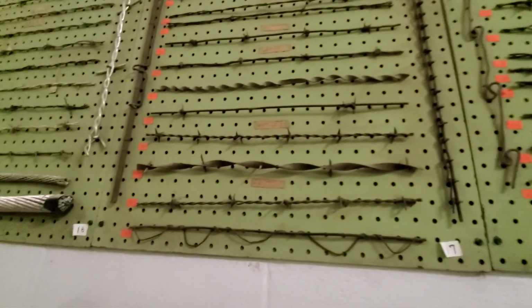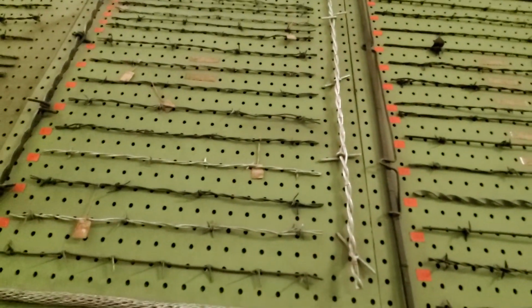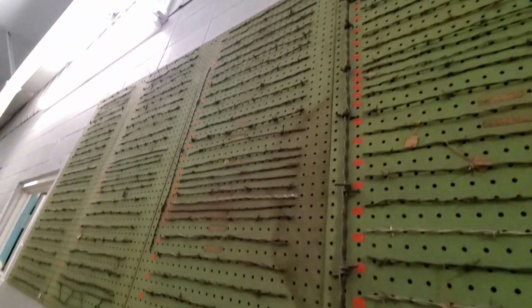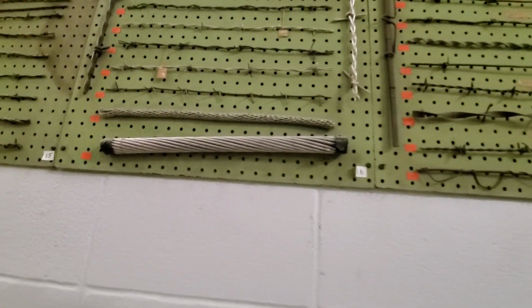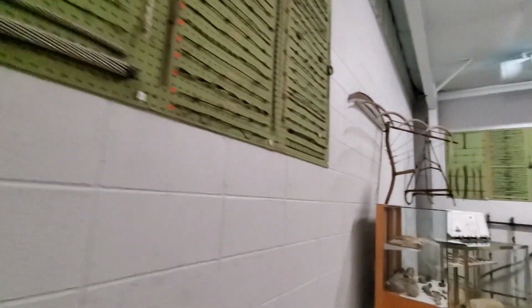I've heard of people having barbed wire collections, but I've never actually seen one. Oh, really? Yeah, we've got 25 panels of this, and we've got more in the back room, too. People just collect different kinds. I didn't know there were so many different kinds of barbed wire until I started working here. Yeah. Some people actually made their fortune inventing and selling barbed wire because that was what could allow you to have a cattle run. Right.